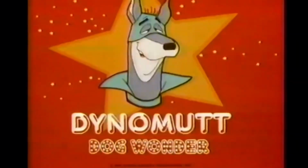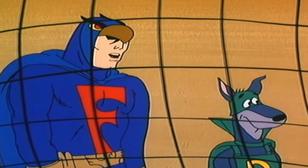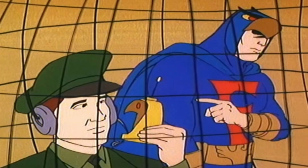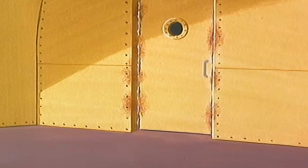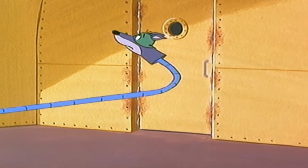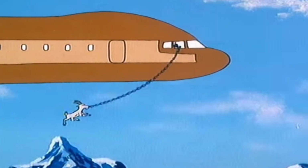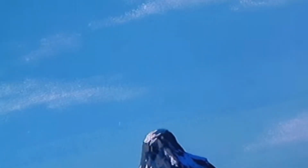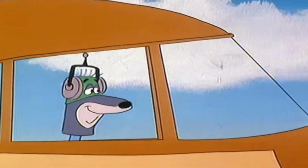Dynomutt's voice actor, Frank Welker, who would go on to become the voice of Megatron and countless other characters, actually modeled Dynomutt's glitchy vocal style after malfunctioning vending machines. He'd improvise squeaks, pops, and robotic stutters into his lines live in the studio. And while Dynomutt brought robotic mayhem to superhero crime fighting, Hanna-Barbera wasn't done remixing genres.